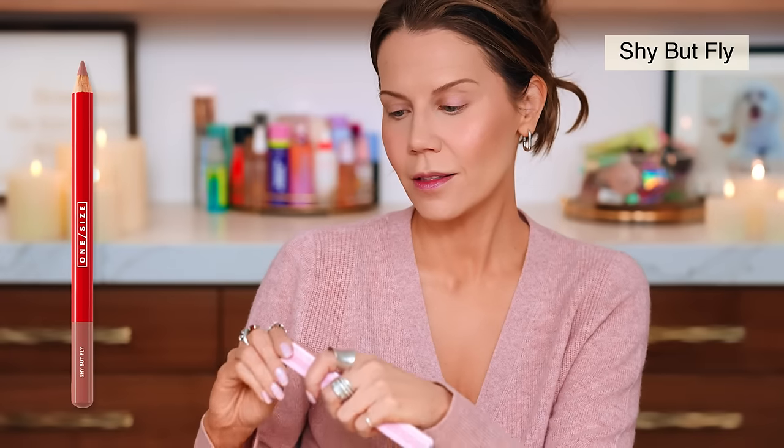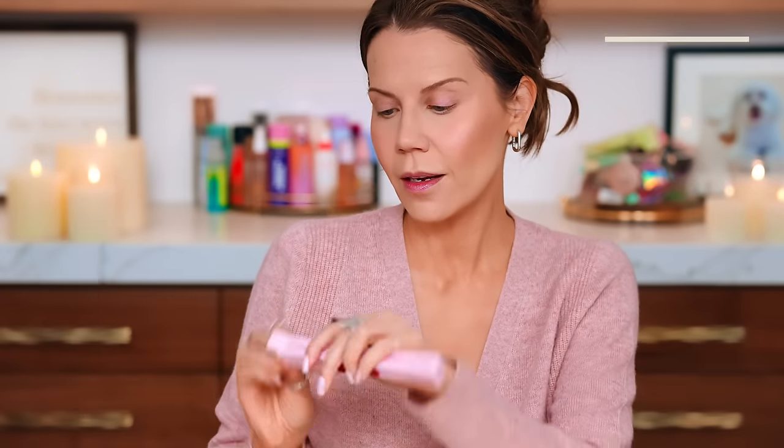I have a new lip liner from One Size Beauty. This is the shade Shy But Fly. This is for me. This is my kind of thing. Okay, that's pretty. I thought it was gonna be a little bit darker, but that's okay.